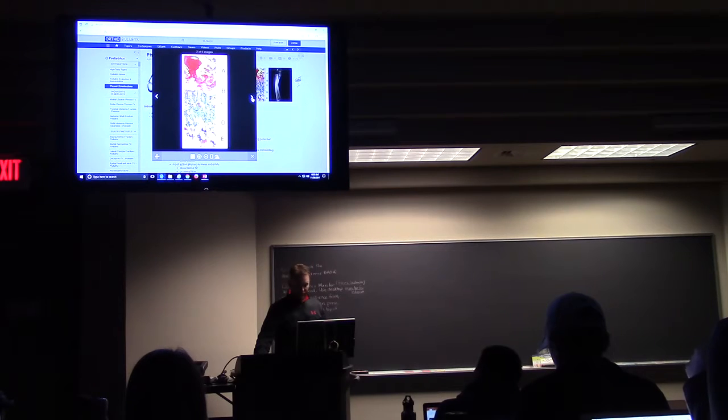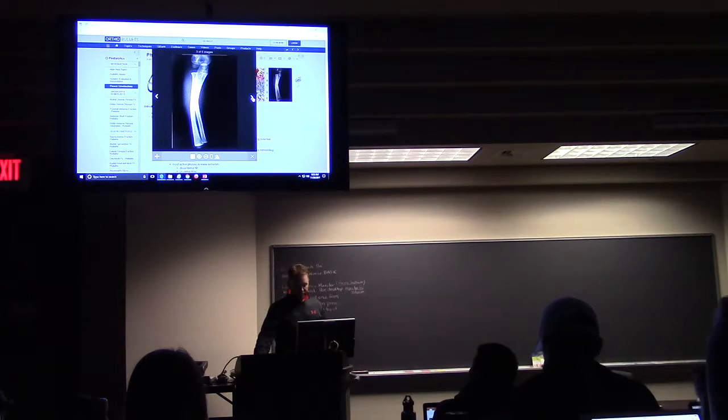If you want to know about the growth areas, there's the growth areas. Simple long bone fracture, forearm fracture. Is that forearm? I think it's forearm. I can't tell. No, that is a tib. I don't know what that is.